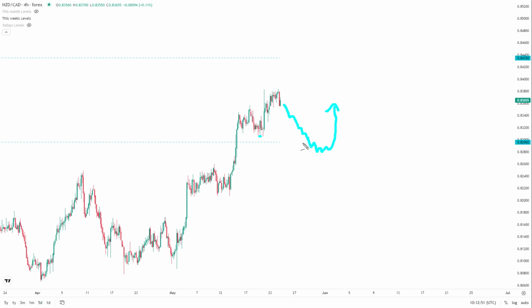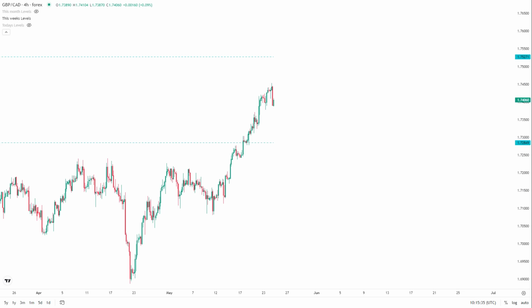However, if you fail to take out the lower bound, very often what you'll find is you get momentum, the pullback, and you can look for that bull flag opportunity next week into the 0.8435. Next is pound CAD. Now I can either be long or do nothing, very much like New Zealand CAD. I cannot short this market next week.